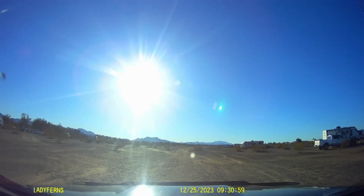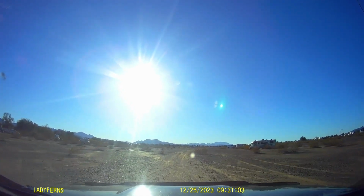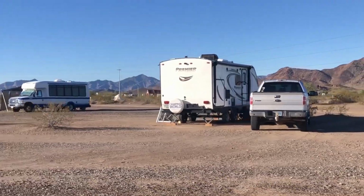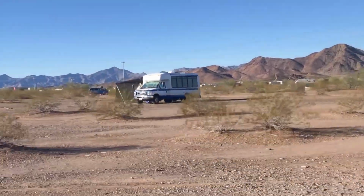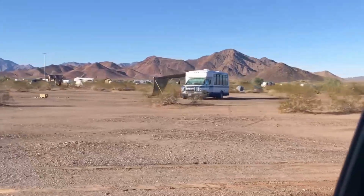That's a pretty unique one. I've never seen one of those before. Kind of a schoolie city bus setup. Got a really nice shade awning going on. I like that.